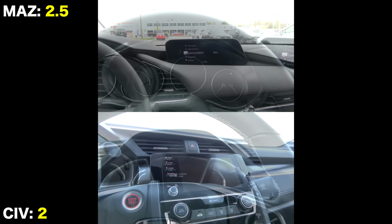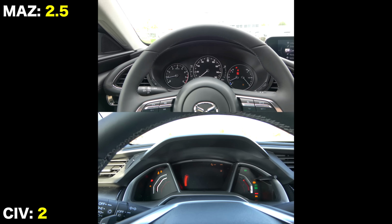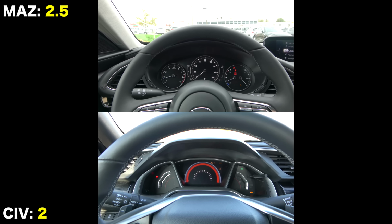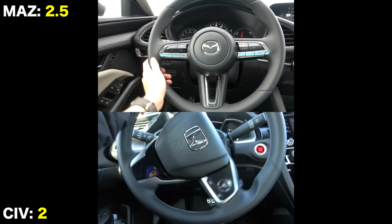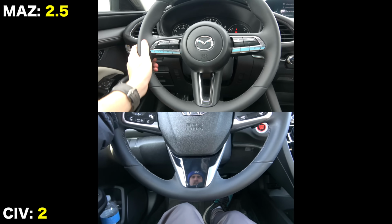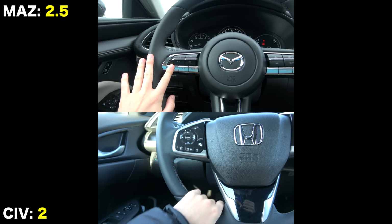After pressing the push button starts, 7-inch reconfigurable gauges will fire up on both. And then coming back to the steering wheels, you will also find leather wrapping on both, but only rain-sensing wipers on the Mazda.